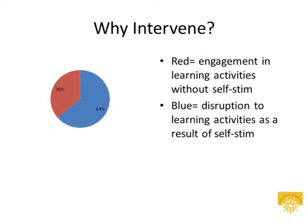So why intervene? We talked earlier about selecting behaviours for target reduction and why you would select self-stim as an appropriate behaviour to reduce. For this specific child, she didn't have any other overt target behaviours. There were no instances of aggression or self-injury or any other extremely disruptive behaviours. So there were no other higher priorities that we needed to consider for her. But the behaviour was occurring at a really high frequency.